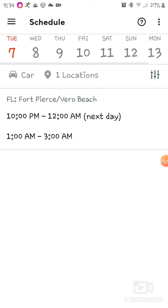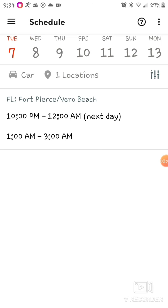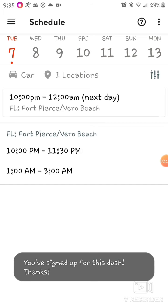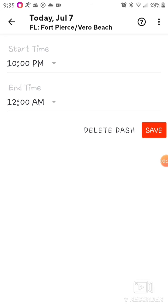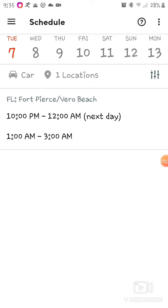But anywho, next up, this is how you would actually schedule yourself. Say for instance it wasn't busy in the area and you wanted to make your own schedule. You can go through the schedule and pick your days and pick a time to dash. Say I wanted to do it for 10 p.m. I would press create and then it would say thanks, you signed up for this dash, but I'm going to delete it because I'm not actually going to go out and dash this evening.